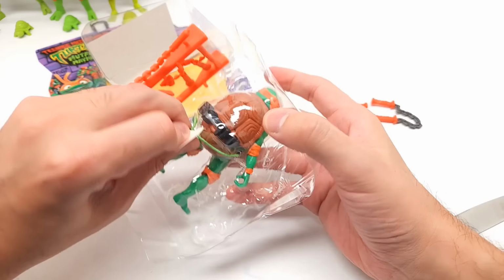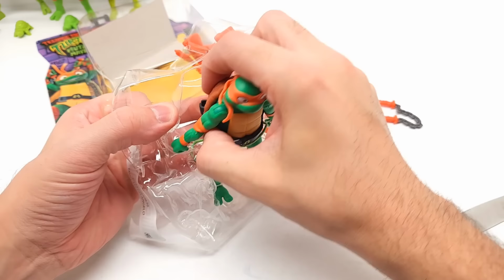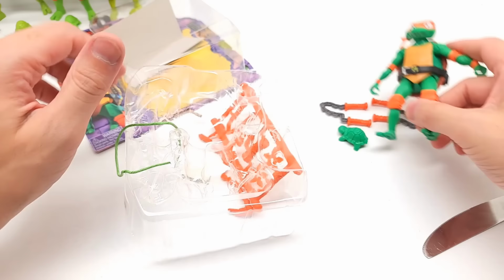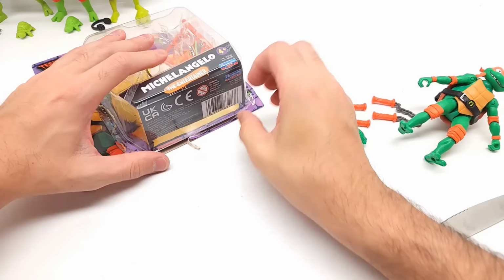Here comes this Mikey. Nice. Uh-oh, I didn't see, he does have little plastic ties. Whatever, I was able to just twist them out of it. Okay, that's great. Put this here. Michelangelo. Okay, that's pretty good. That looks pretty awesome, actually. Okay, great. Let's get closer to Mikey.